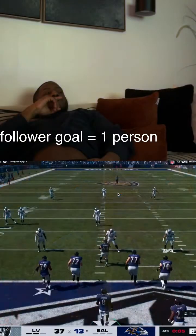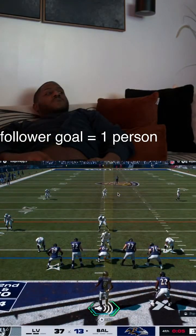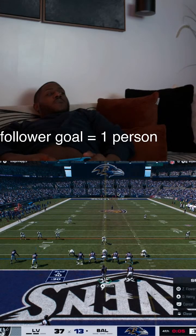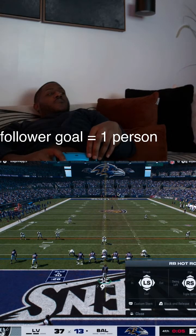How many times do defenders hear from their coaches, read and react, read and react? You got to read where the quarterback's eyes are going, and then more importantly, you got to react as he begins to throw and knock that ball away.